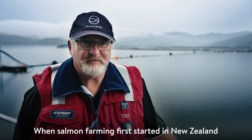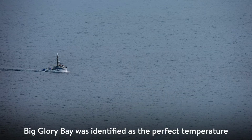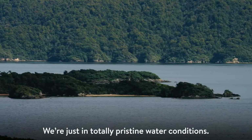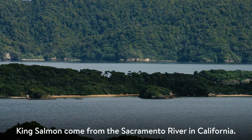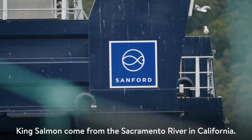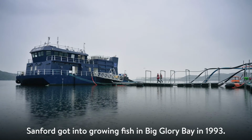When salmon farming first started in New Zealand, Big Glory Bay was identified as the perfect temperature for growing king salmon. We're in totally pristine water conditions. King salmon come from the Sacramento River in California. Sanford got into growing fish in Big Glory Bay in 1993.